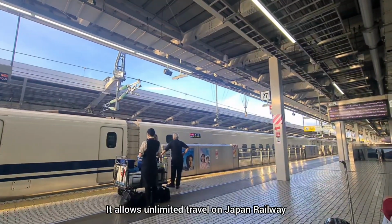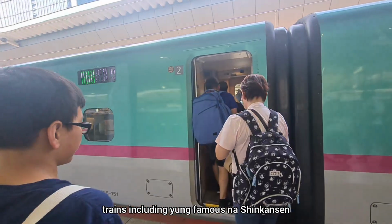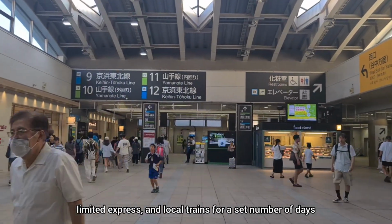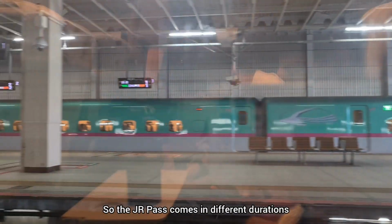It allows unlimited travel on Japan railway trains, including yung famous na Shinkansen o bullet trains, limited express and local trains for a set number of days. So the JR Pass comes in different durations, merong 7, 14, or 21 days.